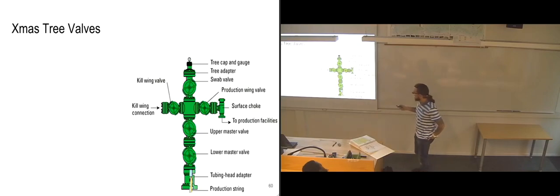You have the production string coming up from the well down low, and you have the wellhead down in here. You can see the yellow top of the wellhead. No, the yellow is the production string, and the green here is the wellhead. Then you have the first master valve coming up here. You can use this to block off the entire flow if you want to. Then you have the upper master valve. Usually they have two of these, but they only use one.